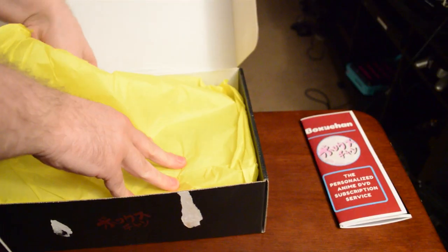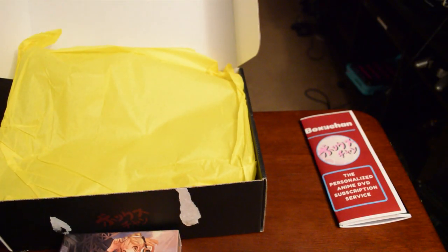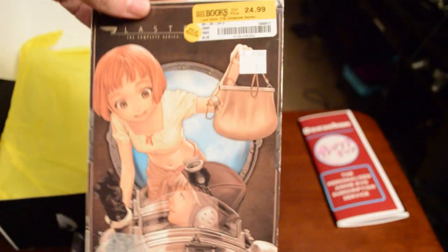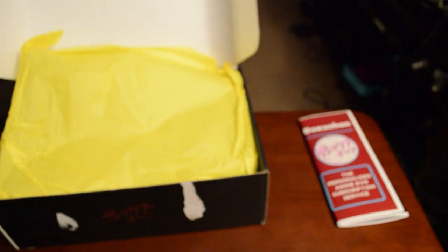Okay. So first up we got... Oh, that's funny. So, I'm assuming that Box planned this, and built my box later. So I got Last Exile: Fam, the Silver Wing, because last week I picked up The Last Exile, because I saw that in the store, at Half Price Books, and I'm thinking, oh, I've never heard of this show before. And apparently it has a sequel, and here is the sequel. So that is really interesting that I now have both series now. So that's pretty exciting.